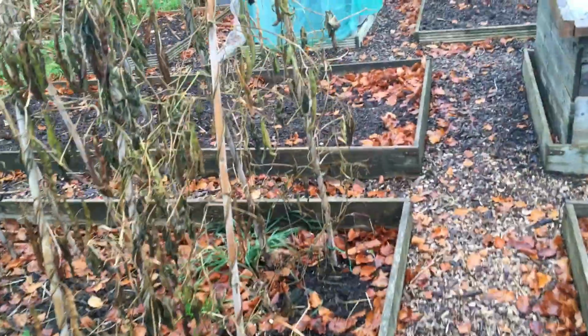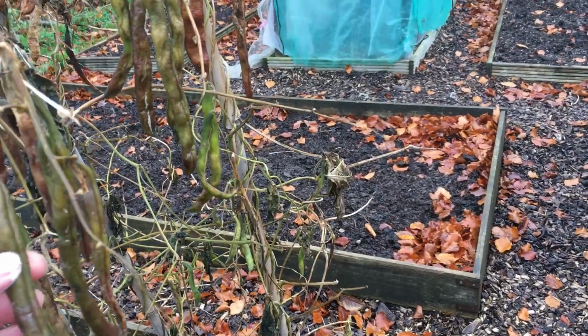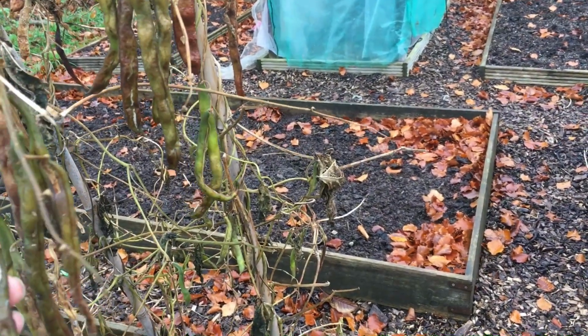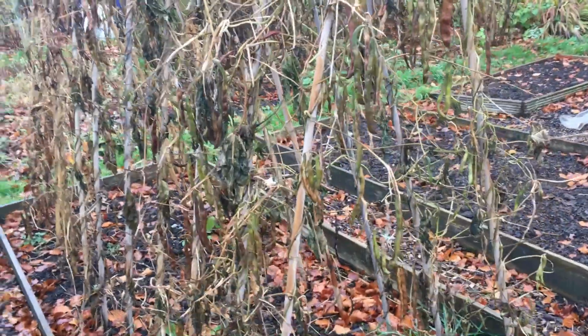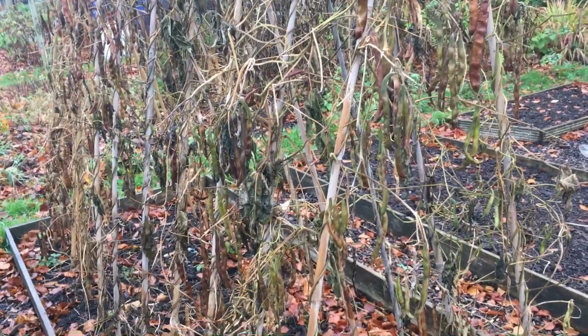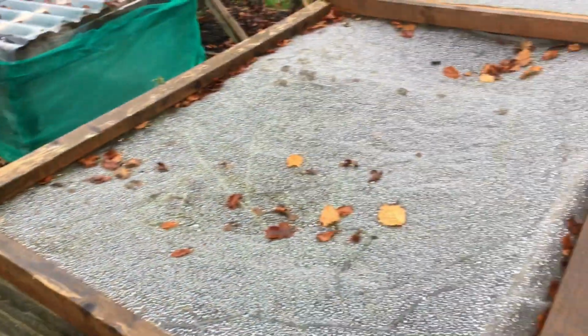Brussels, happy with them. Got a load of beans here which need podding. Really they need dealing with because the frost doesn't do them much good like this. So I don't know what I'm going to do. I don't think they're going to dry well, so I might take them all out and just cook them straight away if they're okay. Then at this end there's not much in these beds.